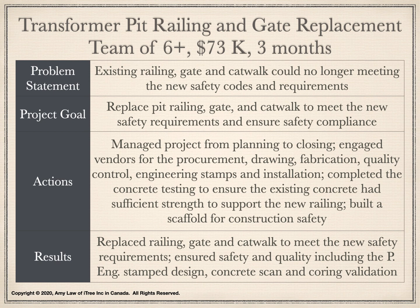The project successfully delivered a new set of railing, gate, and catwalk. It ensured safety and quality, such as PE stamped design, concrete scan, and coring validation.